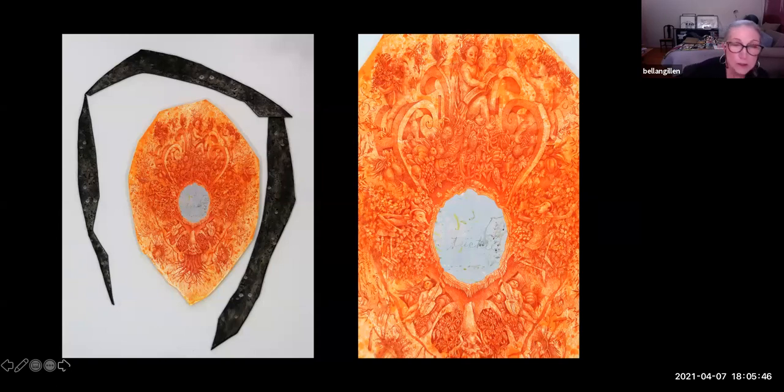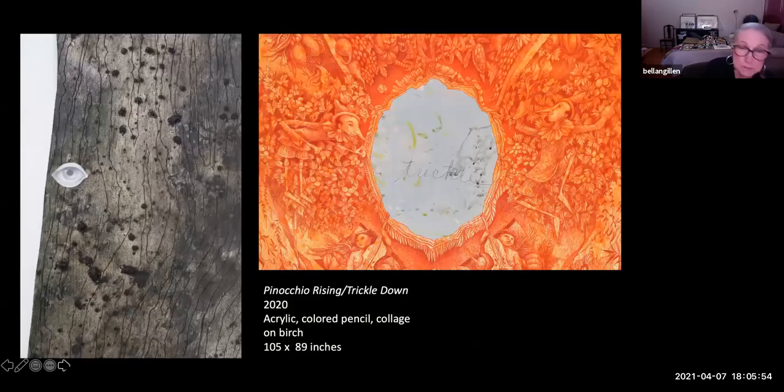I'll go a little bit faster on these because I think you kind of have the idea now of how I put them together. But this piece is called Pinocchio Rising and Trickle Down. And it's sort of about that lie that comes up every now and then, that hoax, the lie that trickle down economics actually works.